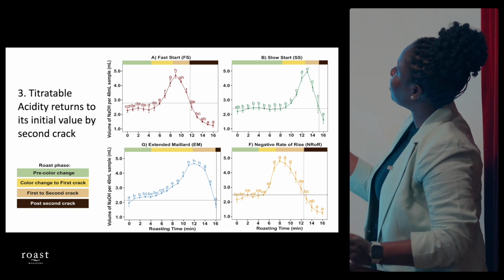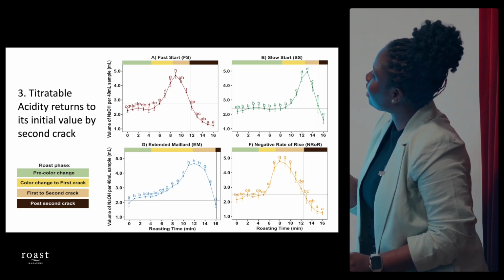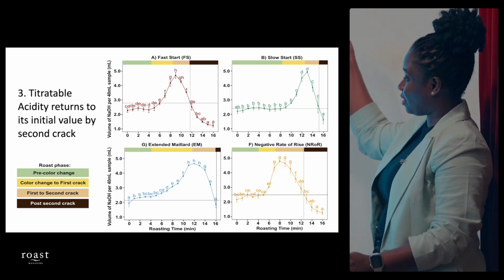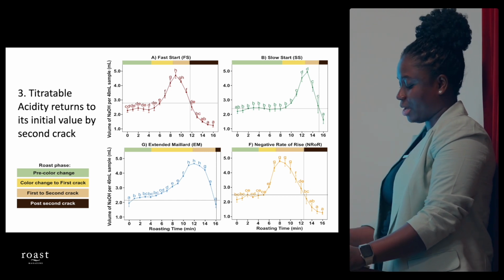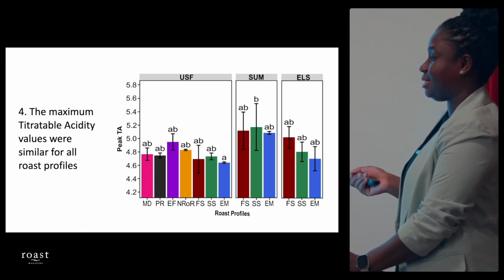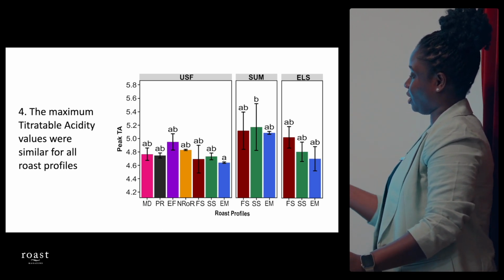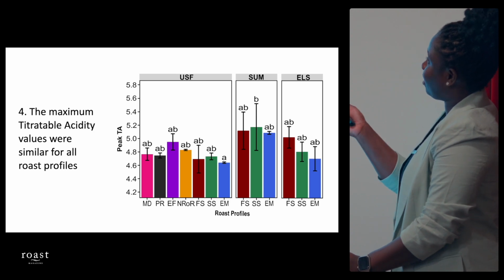Now, if you pay attention to the peaks, or the maximum values of these curves, you see that they were always between 4 and 5 of titratable acidity, where the peak titratable acidity was similar for all the various profiles. So we zoomed in on the TA, and this is what the results show us. This figure has the peak titratable acidity on the vertical axis, and then we have our different roast profiles and origins on the x-axis. And then these are the 3 replicates that we have.